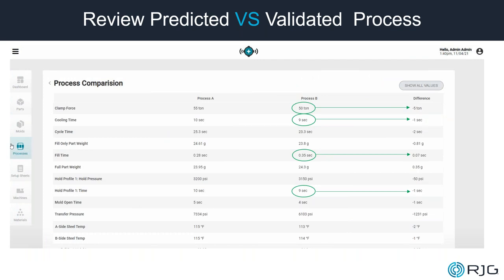So let's look at this mold that we've been looking at for a while, the RJG Design Pod, and compare and review a few of the process variables predicted versus validated. After the clamp tonnage study, it was determined that 50 tons of clamp force was required, which is a difference of 5 tons. Time to reach HDT was 9 seconds, as found by a thermal imaging camera, a difference of 1 second. The final actual fill was 0.35 seconds, a difference of 0.07 seconds. Hold time was then determined to be 9 seconds using the gate seal study, a difference of 1 second. So overall, the process that was predicted was very comparable to the validated process.